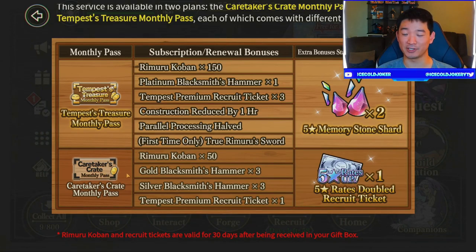And then the lower tier one gives you 50 Koban coins, 3 gold hammers, 3 silver hammers, 1 ticket, and then 1 double rate 5-star ticket, which really isn't all that good. But you can buy these together. You're not locked into buying one or the other. You can pay, in my case, a total of $27, and you can get all of these rewards, which is pretty good. I like that you're not locked, and I like that you can stack all these. So these Koban coins, this 150 and this 50, are probably the best bang for your buck you'll ever get in this game.